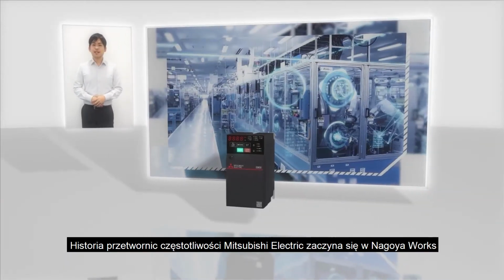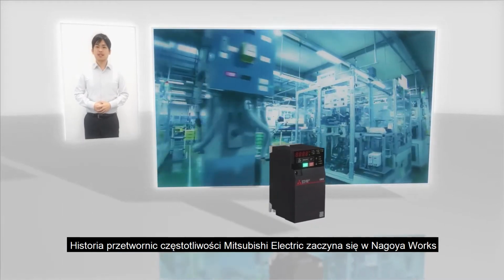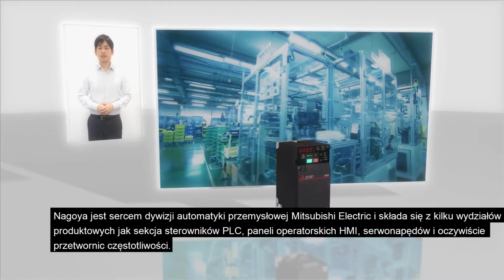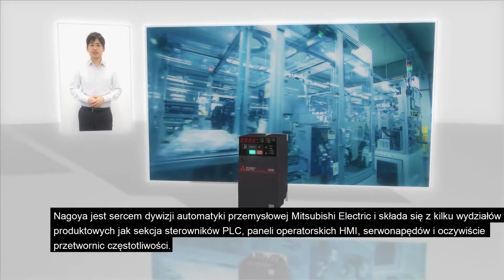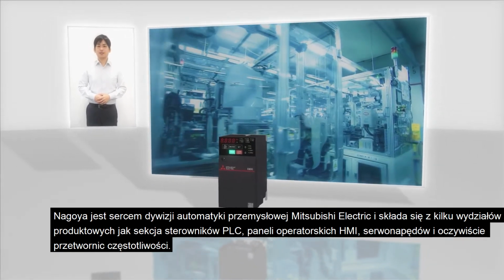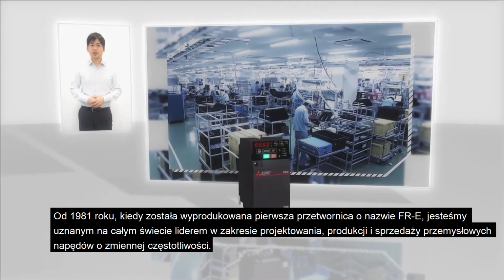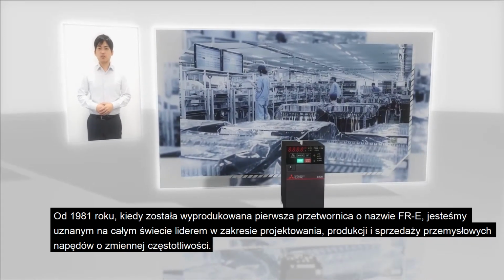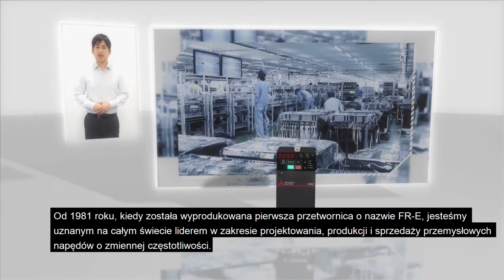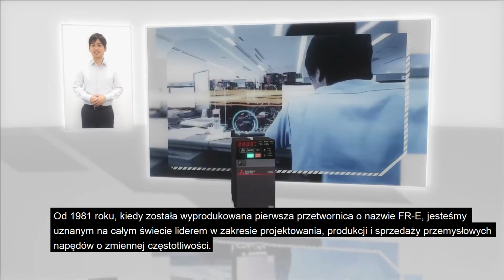The history of Mitsubishi Electric frequency inverters starts in the Nagoya Works. Nagoya is the heart of our factory automation division, which incorporates various product sections such as PLCs, HMIs, servos, and of course frequency inverters. From 1981, when the first inverter called FR-E was manufactured, we are globally recognized as a leader in terms of design, manufacture, and the sales of industrial variable frequency drives.